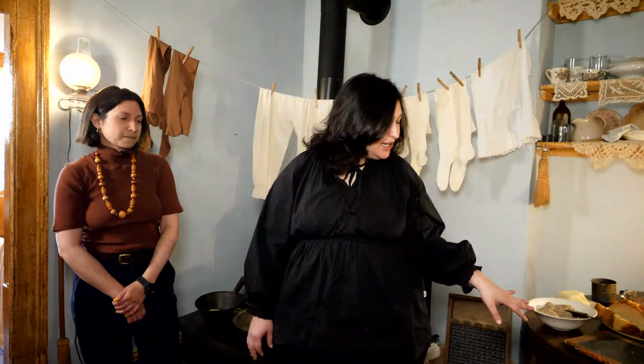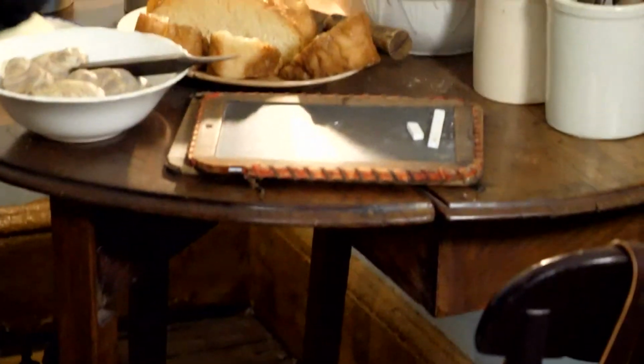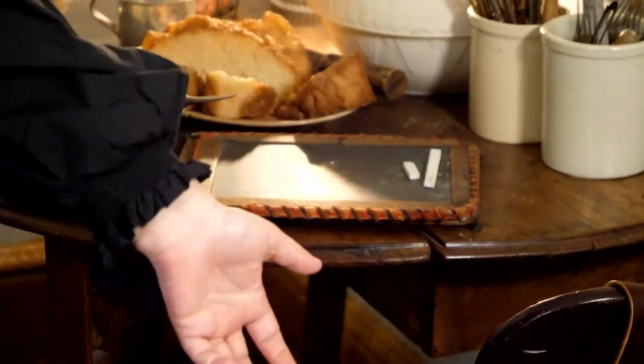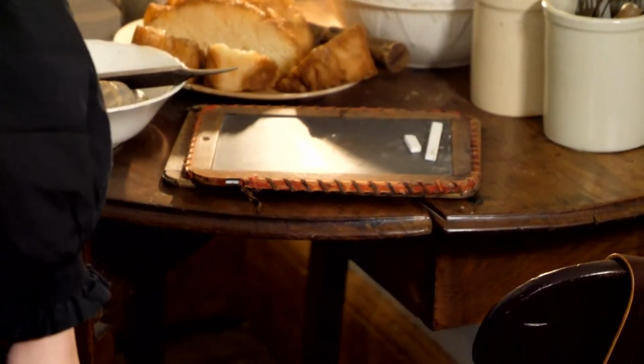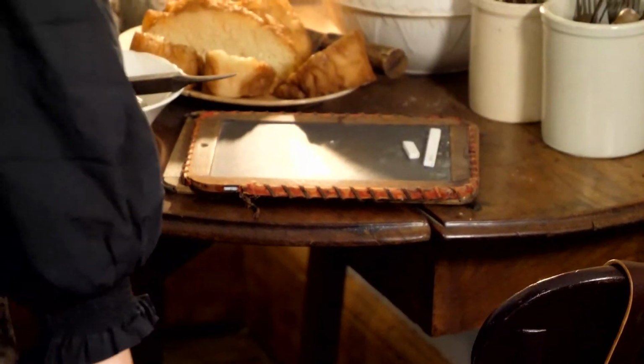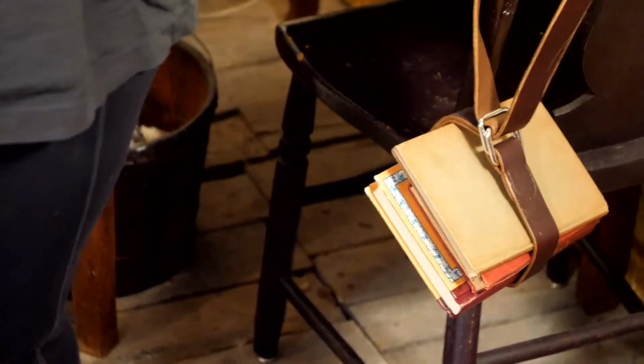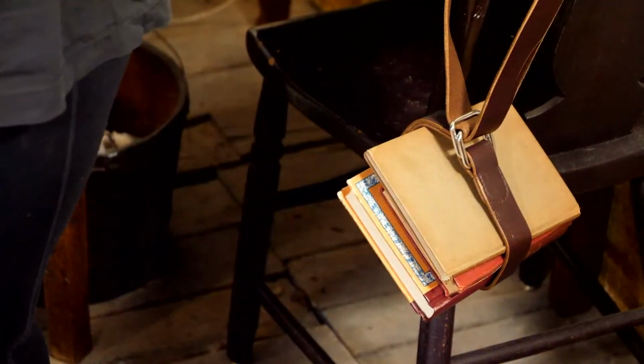Perhaps he's using this table right now. Either he's coming home, he's just set his books and his slate on the table and is ready to help his mother, or he is just about to leave to go to night school after spending a day at 14 years old working to get a wage for the family. Because labor here is being paid for, like I said, in both wages and goods. And so you can imagine how important a wage would be to this family.